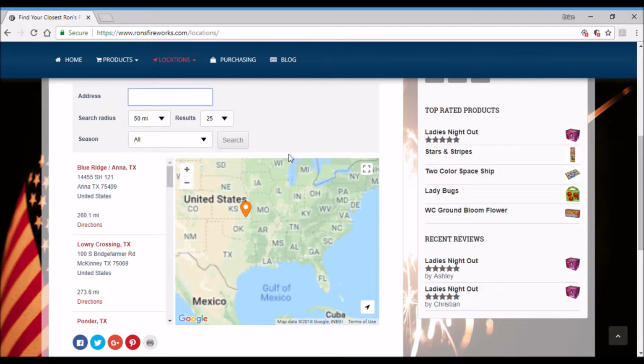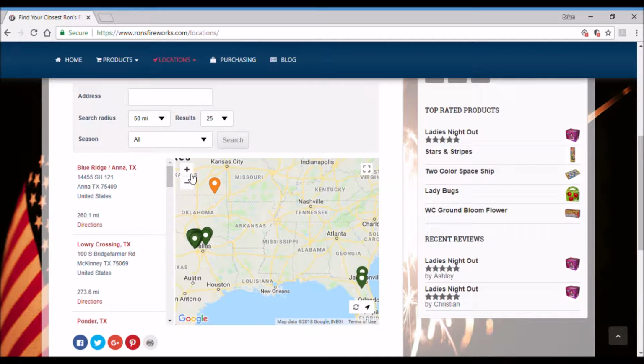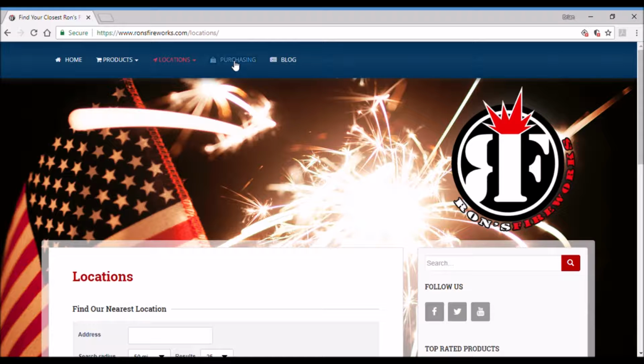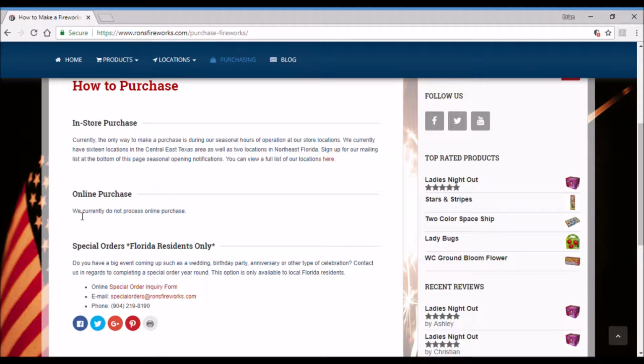So let's see what they've got. Okay, so you've got a couple, all in and around the Dallas-Fort Worth area, it looks like: McKinney and Anna. So it looks like they're seasonal. Going back to purchasing, they've already told us that they don't ship fireworks. We currently do not process online purchases.